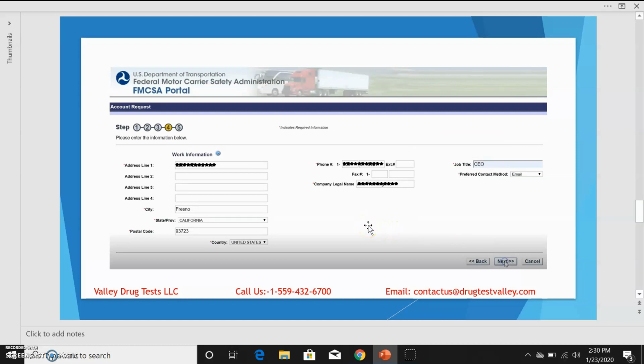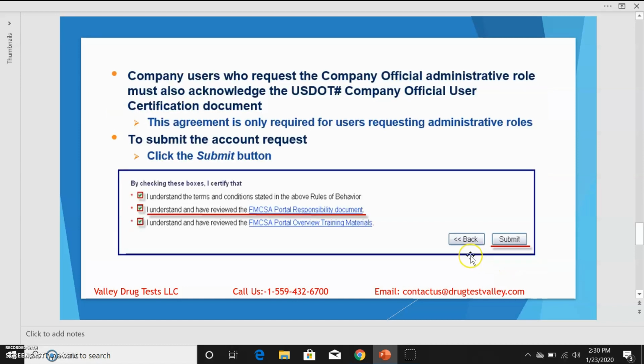Once you're here, you are going to need to enter your work information, which is going to be the address, the city, the state, the postal code, country, phone number, a fax if you have one, the company legal name, the job title, and your preferred contact method. Once you input all this information, you can proceed to the next page. When you get to this step, it's going to be all the terms and conditions, so you can go ahead and click all 3 of the boxes and press submit.